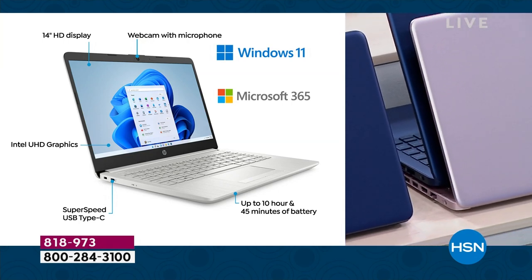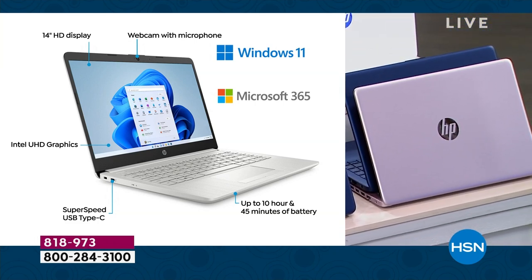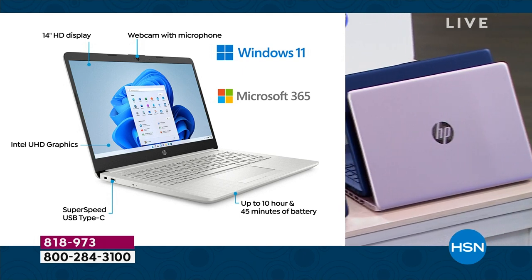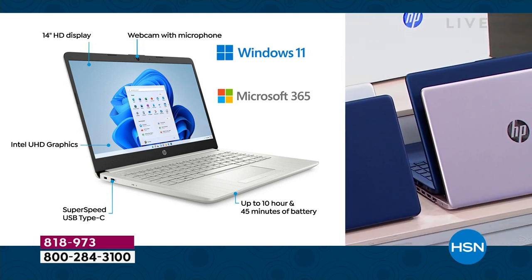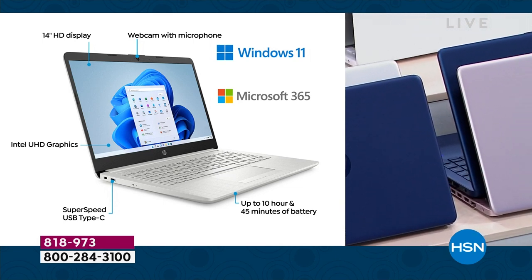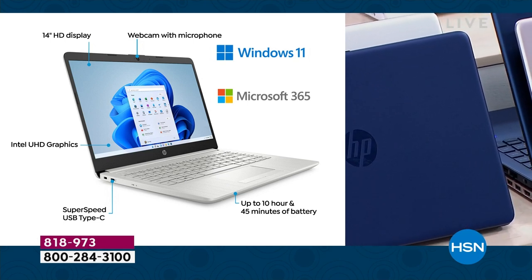Microsoft 365, so Word, Excel, PowerPoint, Outlook, Access, OneNote, Publisher, forgive me for talking so fast. There's a lot that goes into these computers. You're getting 2 computers today, not one. This is 2 computers, up to 10 hour and 45 minute battery, super speed USB-C port, Intel ultra high definition graphics. Alyce, I don't know what we could have added.